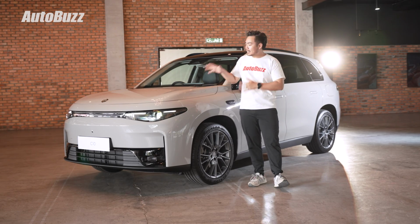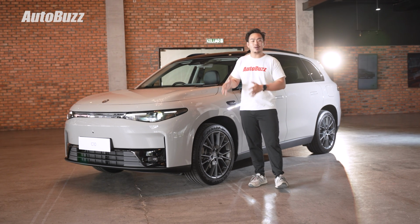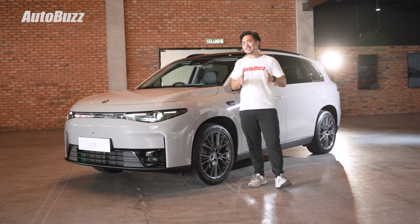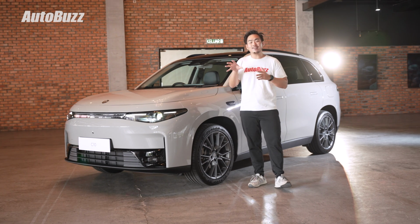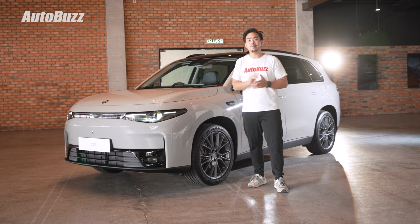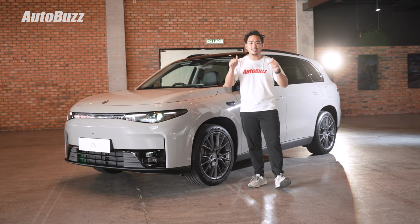Pricing information for the Leapmotor C10 has not been announced just yet. That will have to wait until next month when this car is officially launched. But Stellantis Malaysia has previously hinted that it will actually be quite affordable, around the ballpark of other popular EV SUVs here in Malaysia. So what do you think this should be priced at? Drop your guesses in the comments below.